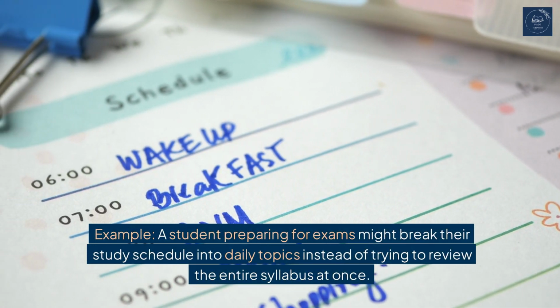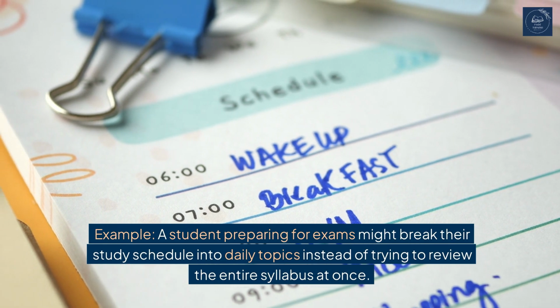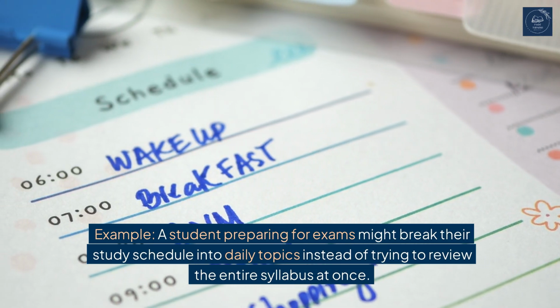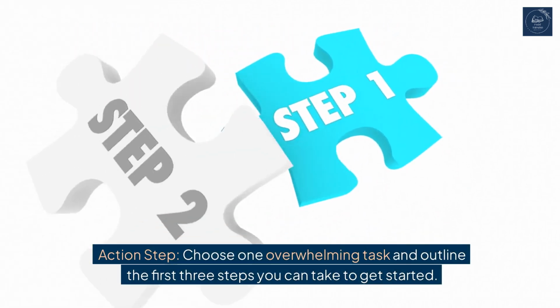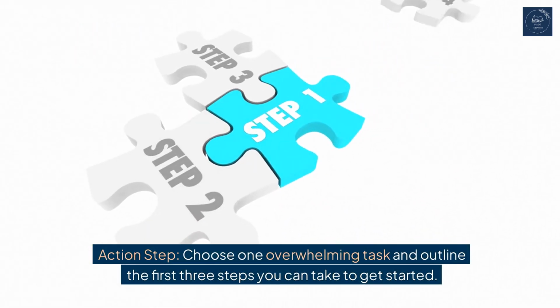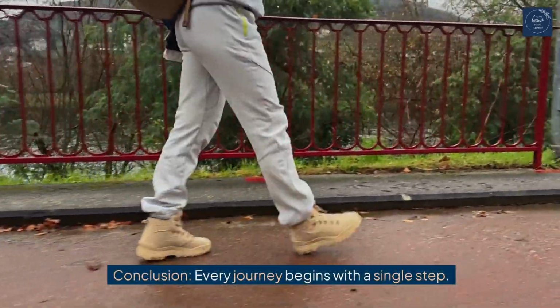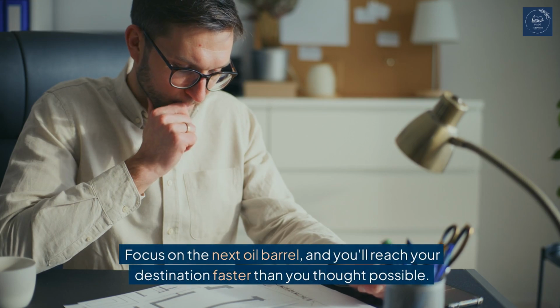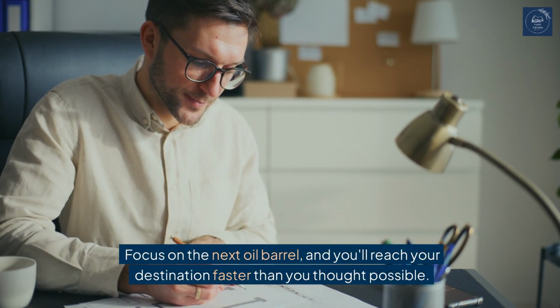Example. A student preparing for exams might break their study schedule into daily topics instead of trying to review the entire syllabus at once. Action step. Choose one overwhelming task and outline the first 3 steps you can take to get started. Conclusion. Every journey begins with a single step. Focus on the next oil barrel, and you'll reach your destination faster than you thought possible.